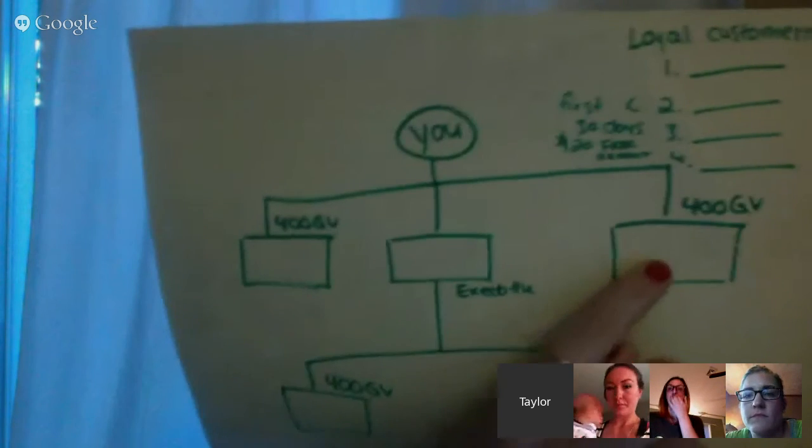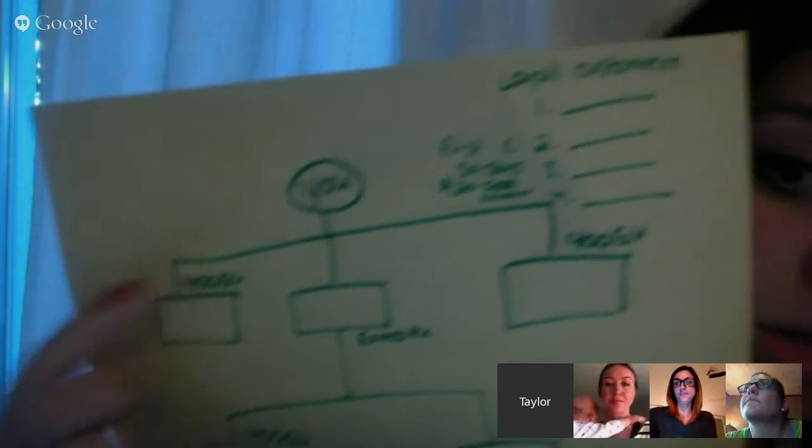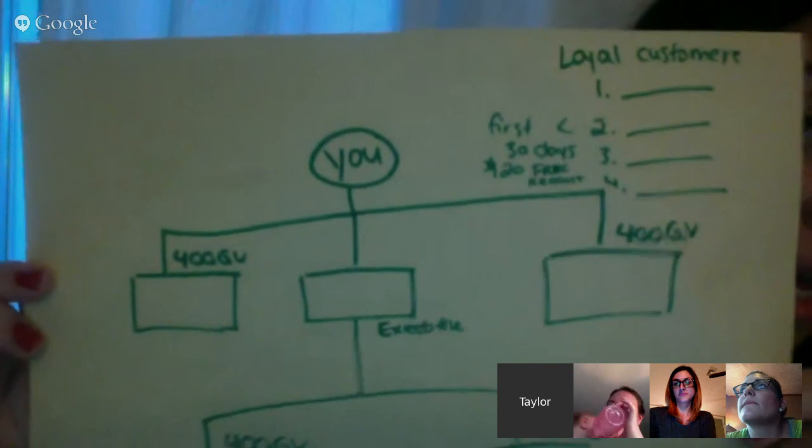So now you have 4 people that need 400 group volume. I look at it as, on average, 400 group volume is 8 wrap customers. The next step is PBV, which stands for personal bonus volume. This is just your personal volume.